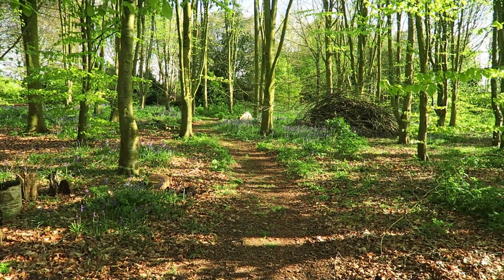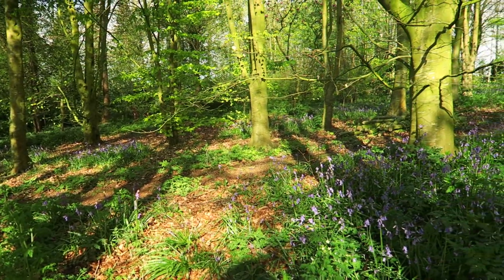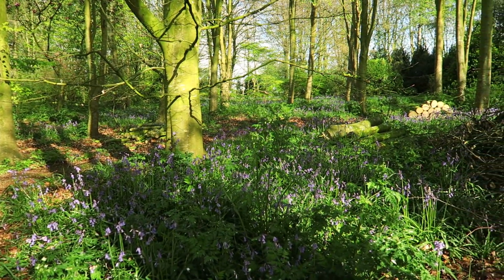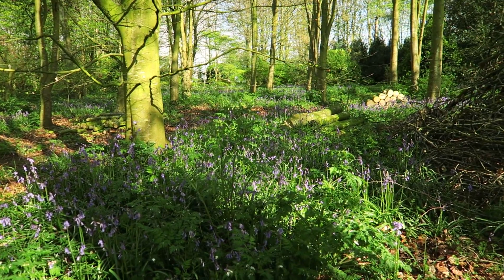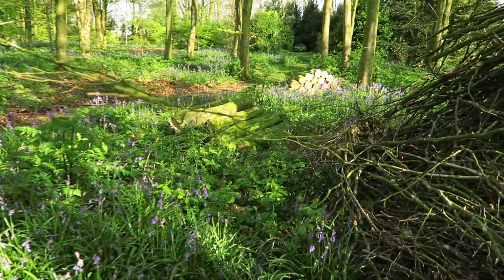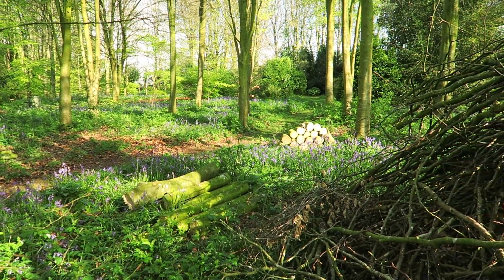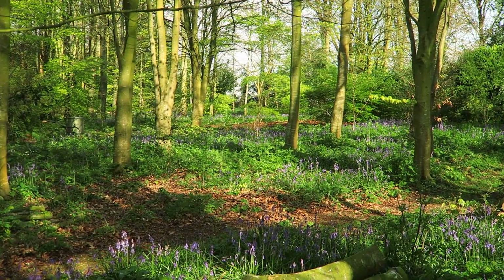Underneath the rookery is our 30-year peak of bluebells. This wood's about 30 years old, and this display this year, 2024, is the best we've ever had. Goes right through, right to the back.